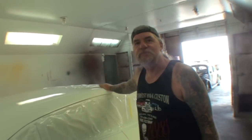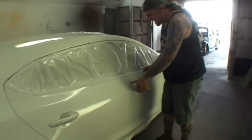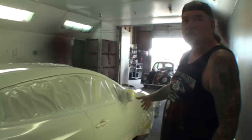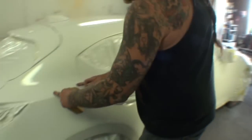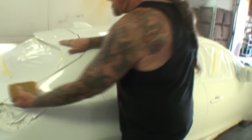PDR is paintless dent repair. You've got to be kidding me. We got a dent right here that's this big. We got another one right here that's this big. That means we have to paint both these panels. We got a dent right here that's about that big. We have to paint this panel. We have to blend the paint into here.